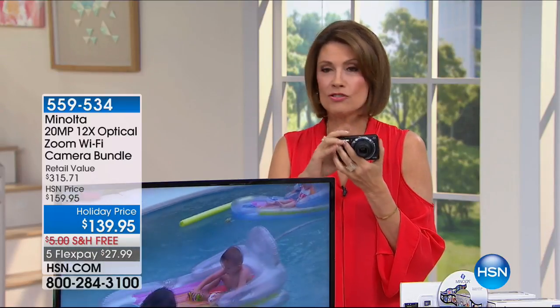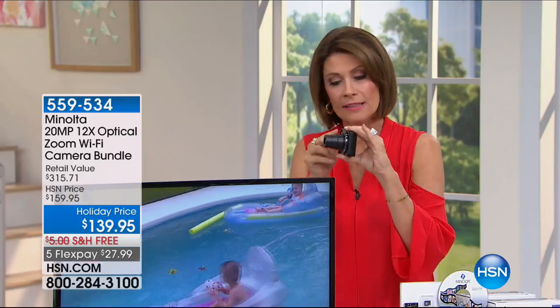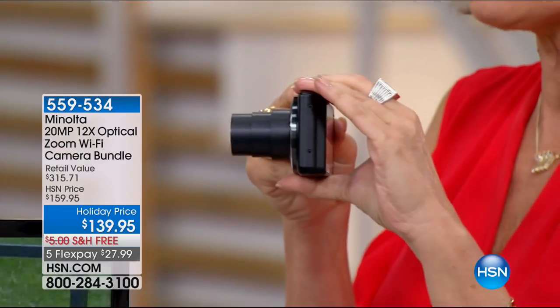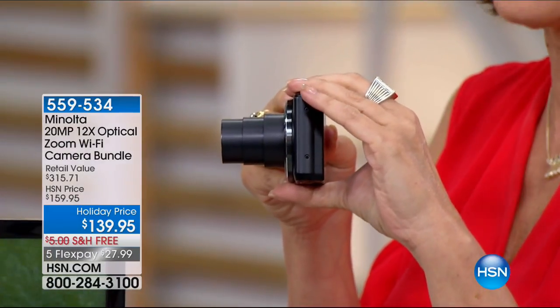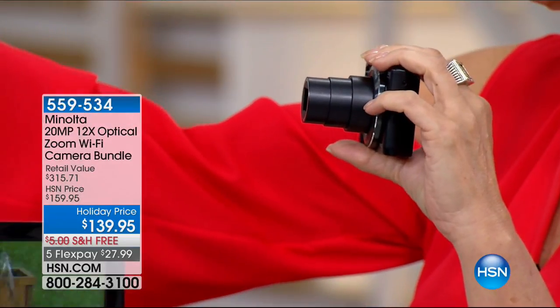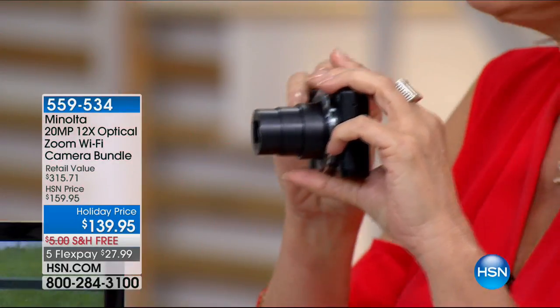Look at this, it's so small, but can you believe the lens on this? And you're gonna be able to take it anywhere. But you know, for those of us who have tried and tried and tried, and have really experienced. In fact, we're gonna let you see some of Lori's camera right now. I want you to see some of my pictures.